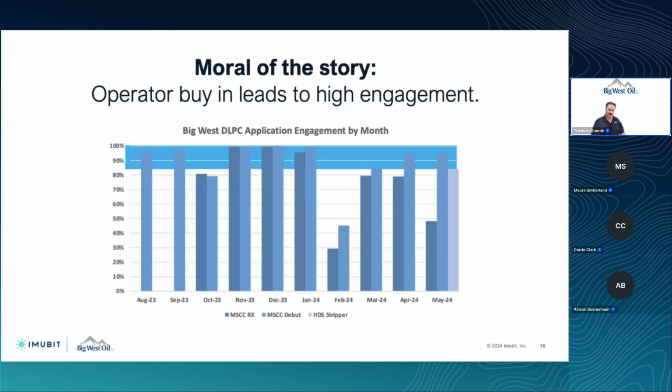As a result of that, you can see, we measure the success of operating the DLPCs by engagement. So this is the engagement of the 3 different models that we're currently running. And above 85% engagement is considered successful. So the lighter blue one is the debutanizer model. That's the first one that we put on last summer. And you can see immediately we had above 95% engagement as soon as we put it on. Operators were really confident with it.